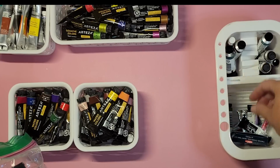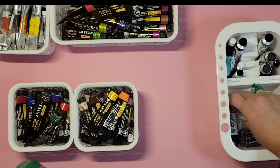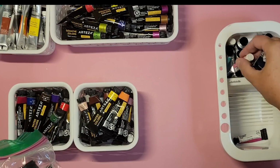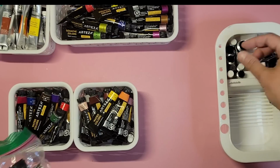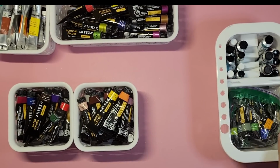So yeah, I do a lot of mixed media backgrounds with these, and I can use them in my coloring books. Why not? I would use them in my better paper coloring books. I don't think I would use Amazon paper. I wouldn't mind using the Artesa though.